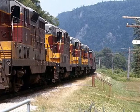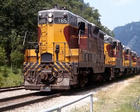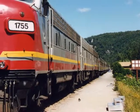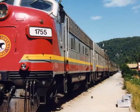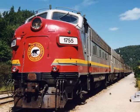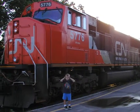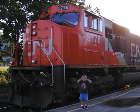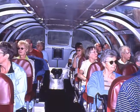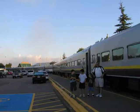This shot is a few years old, showing heavy-duty locomotives pulling the tour coaches. Although these locomotives seem modern, they date back, I think, to the 1960s. To me, they seem more streamlined and modern than some of the current locomotives. However, this is a current locomotive used on the train, and is producing a lot of noise, frightening the little boy. Since I took the trip, they've added the dome car. The black bear has long symbolized the trip. All aboard.